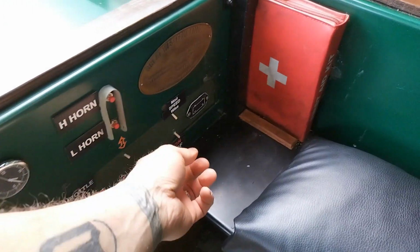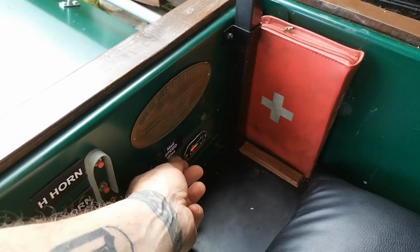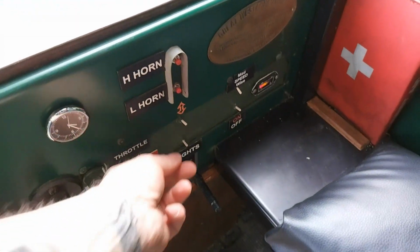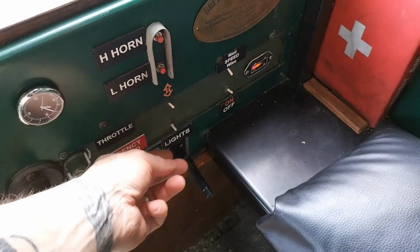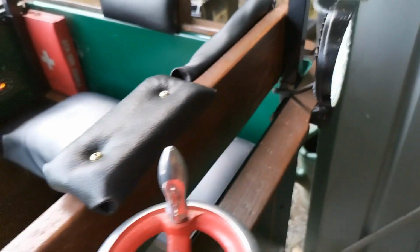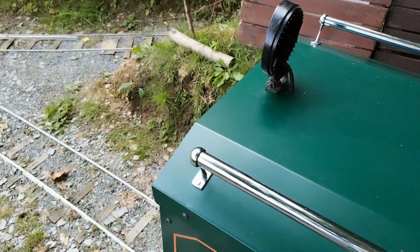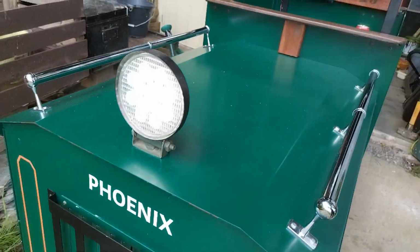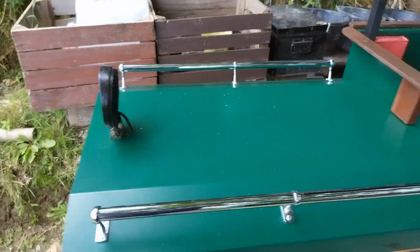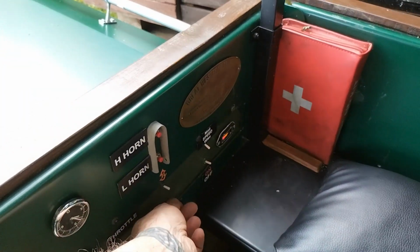You'll notice that the cab's different again, because I did some work yesterday on it, and it's looking quite different. But things are in more sensible positions now. The throttle's no longer sprung and doesn't have a handle, it's just a control knob now. But the lights work independently both ways, which is definitely an improvement.